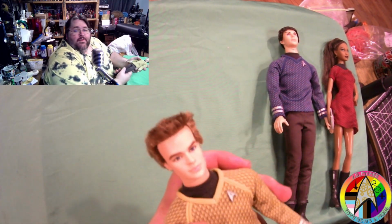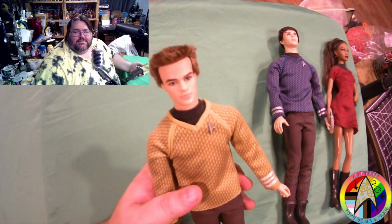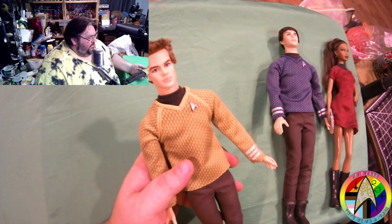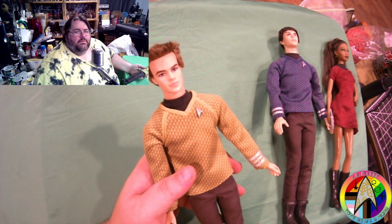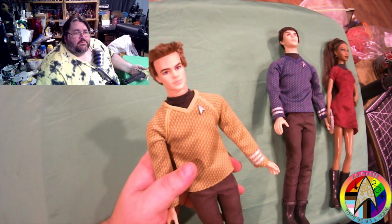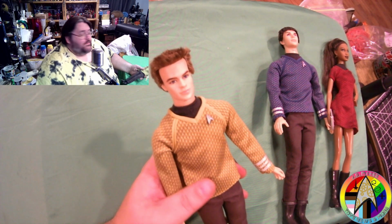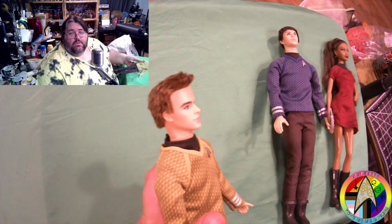Here's the other thing: these don't even really look like Kirk or Spock or Uhura. It's kind of like if Ken and Barbie and their buddy Jason cosplayed as Kirk, Spock, and Uhura. But even then, it's still not quite right. Because, first of all, the forehead on this guy. Holy cow.